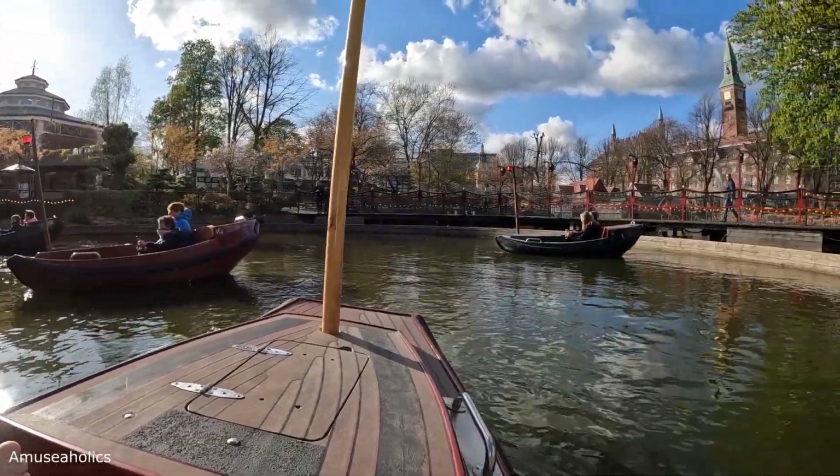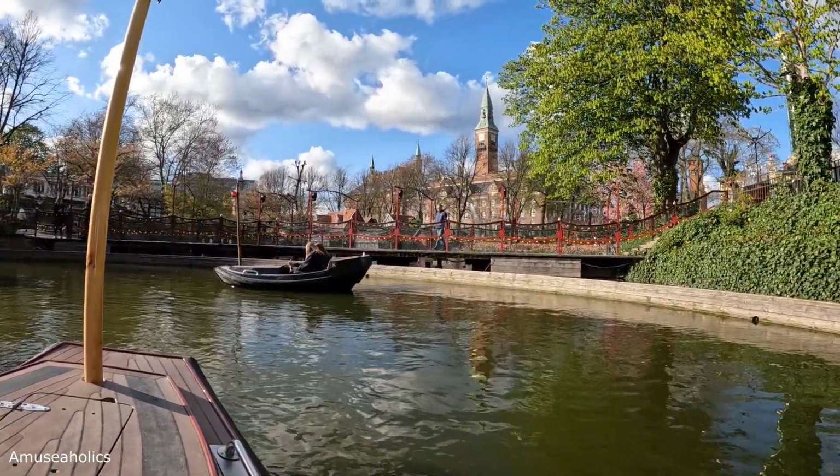No, the steering doesn't seem very responsive, but it's all good fun. We'll just do our best not to crash into anyone else.